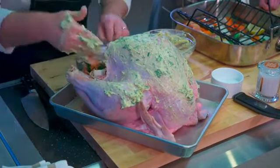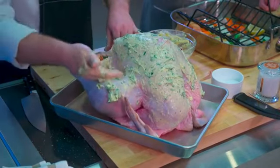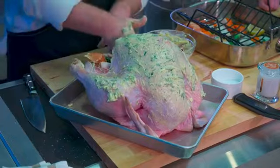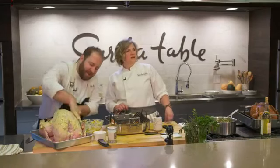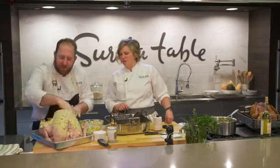I'm really getting into all the little nooks and crannies. I know you're thinking, ooh, gross. You can wear gloves if you want. It's not the end of the world, but really get in there. This is once a year you cook a turkey like this. You've got to do it. And we're going to scrape all this extra butter and put it in the pan, so we have it as part of the drippings.